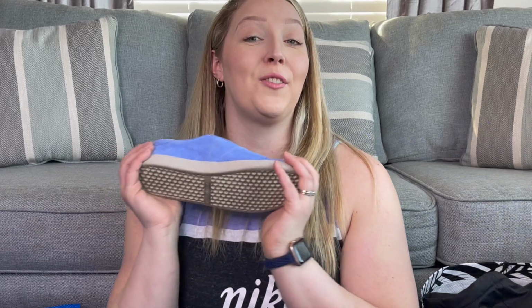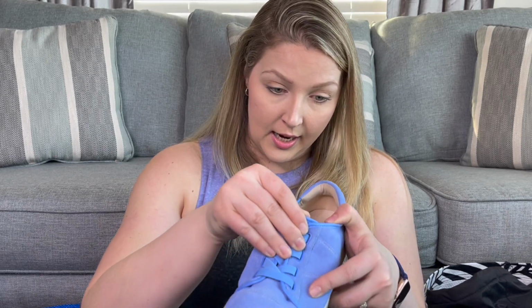Next we have a pair of Ionic shoes. I've said this many times before, Ionic is such a great brand to pick up. It has great support inside. I actually own a pair myself, and it gives you the stylish look without it hurting your feet, which is a win in my book any day of the week. This is a size 8.